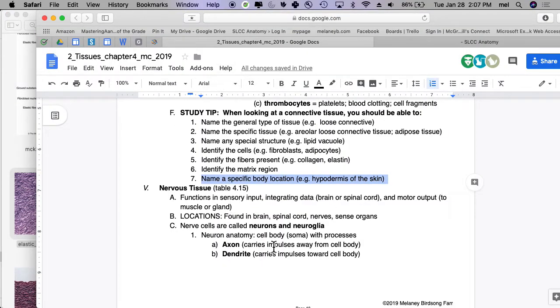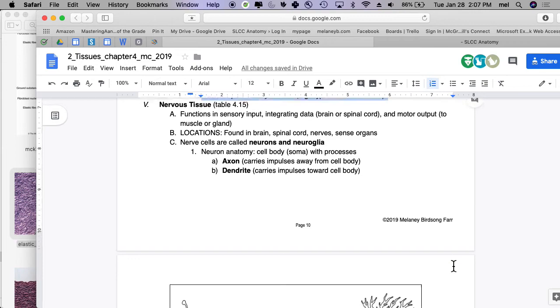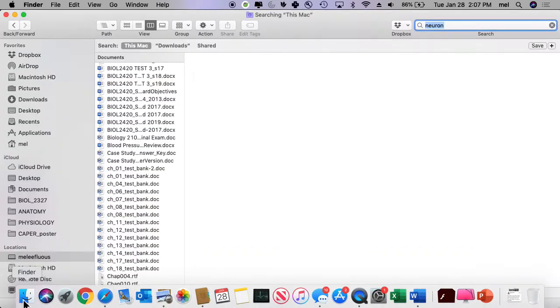So make sure that when you are studying, you are not just flipping through pictures. You are making sure check, check, check, check, check, and then move on. And if you can do this with multiple iterations of the same tissue, then you can move on, and there are no trick questions. Because this is literally all the questions I could think of that I could possibly ask off of a connective tissue. So, good? Okay. So now we are ready to move on to nervous tissue.